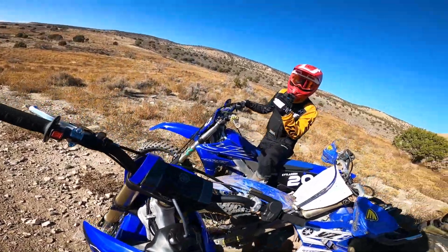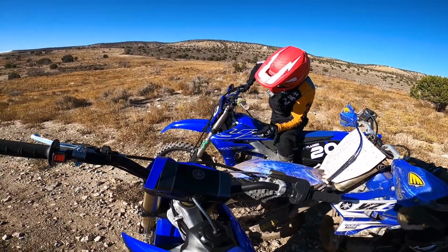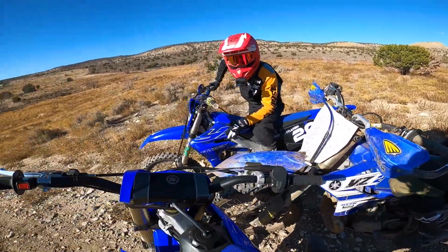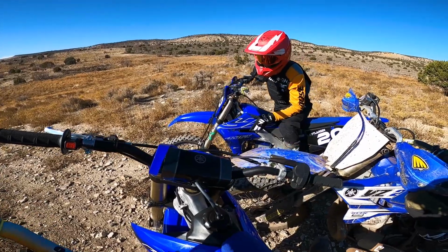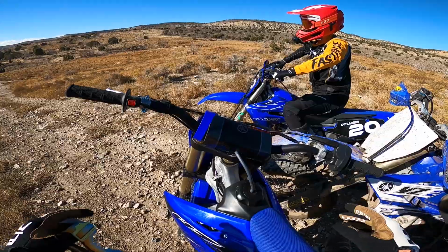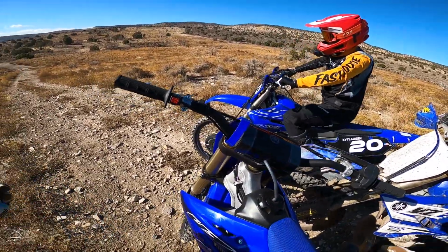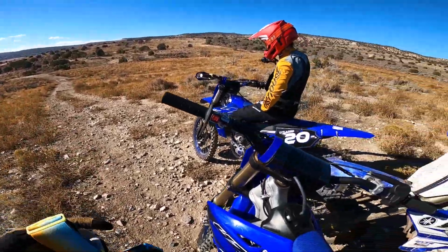Technically, this is a competitor too, because it's the FX. Yeah, that kind of is too, because that's the FX, so it's more trail oriented. So this is the X two-stroke, and that's the X four-stroke. I also owned the 250FX for a year, so there's gonna be a lot of comparisons I can do with this bike to tell you which one you want to get for single track or desert riding.